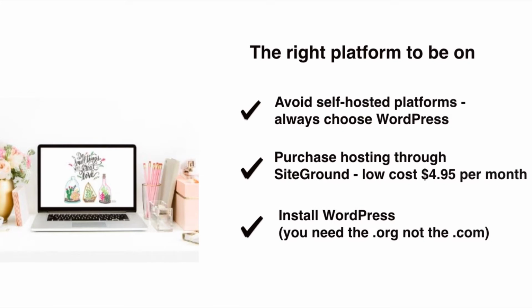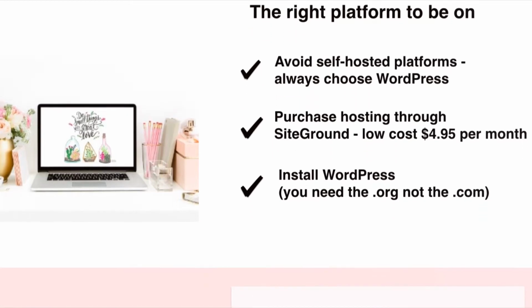There are two types of WordPress that you can install. One is self-hosted, which is wordpress.com, and one is the commercial version where you purchase your own hosting, which is wordpress.org, and it is preferable as there's much more scope to be able to do so much more. Most hosting providers will have a one-click WordPress installation, which is the perfect and ideal WordPress that you need to be on.